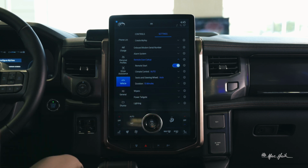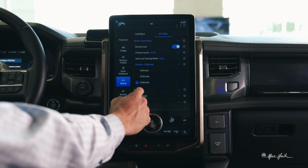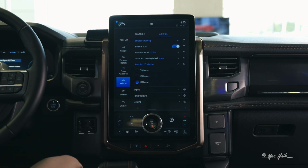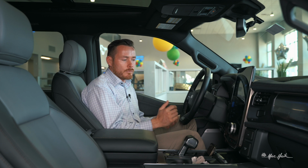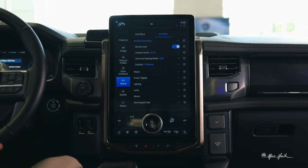So if you think the vehicle needs more time, you can actually change that duration to 10 minutes. Well, I guess in this case, 15 minutes is gonna be the max on this, but through the Ford Pass, you can hit plus 15 and it'll run for a total of 30. You can click it then again and it'll run for 45. I mean, it goes on and on through Ford Pass. You can pretty much set it up whichever way you want.